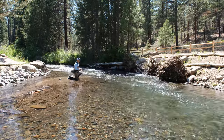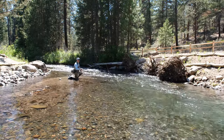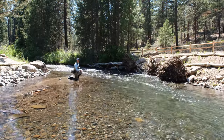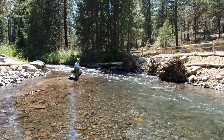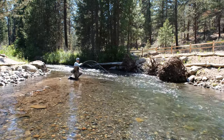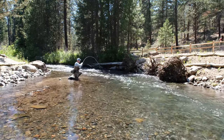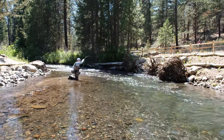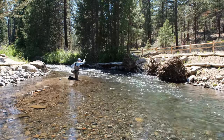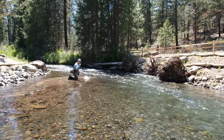Setting up a downstream drift. Come on now. No one there. Oh, and he takes it right at the end. That was awesome. Oh, yeah. I mean, I was just about to pull that fly out of the water. Oh, cool.